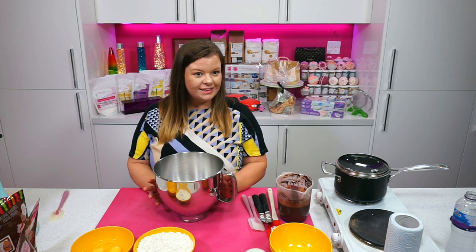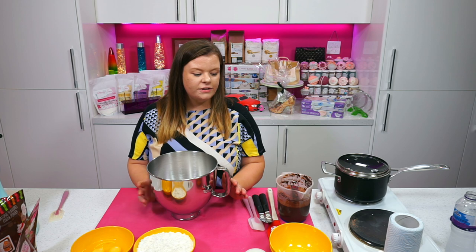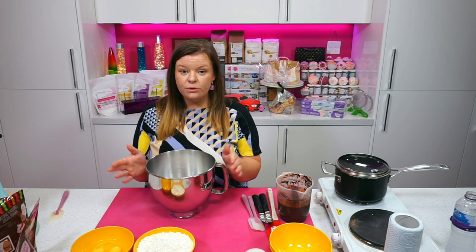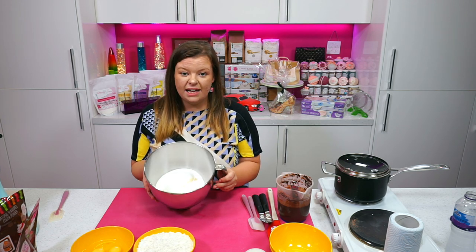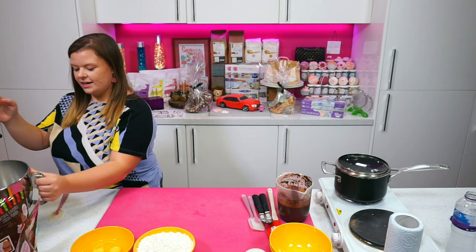Okay, so I'm mixing. We're going to three places. So this recipe is 100 grams of butter mixed with 250 grams of sugar, but I've doubled it. So I've got 200 and 500 grams. So I'm just going to whip that together.